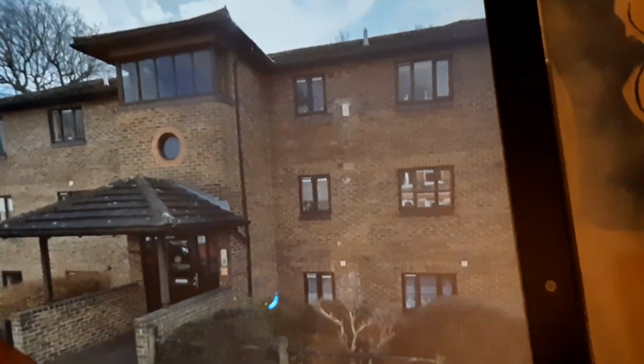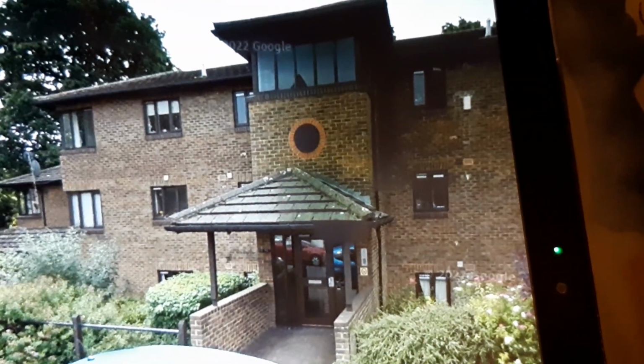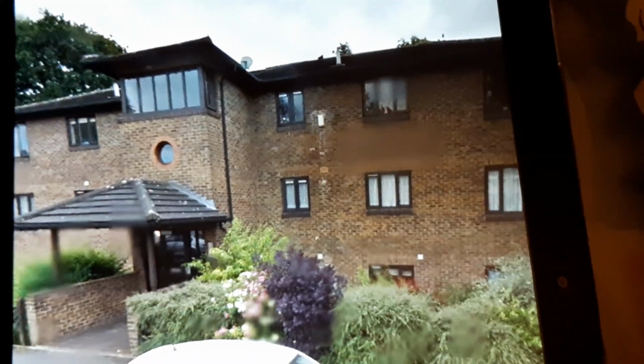So actually, I'll show you the different years of the Google Map showing the flat. I'm gonna show you 2021, 2019, 2018, 2016. See the difference? 2015, 2012, and 2008. So it's the same. I've seen a change from the camera. Obviously seen the front of the camera, the changes. Let's go forward.